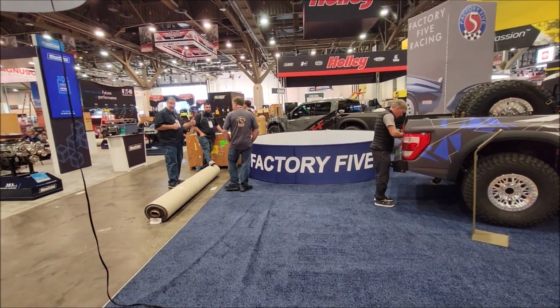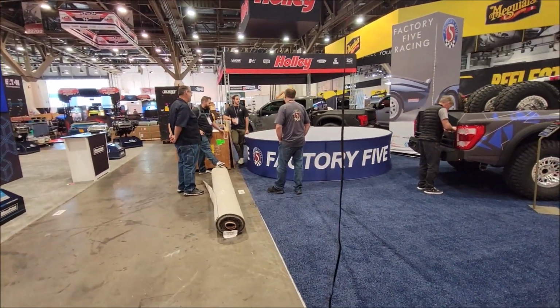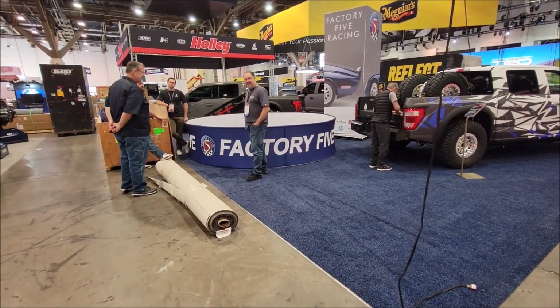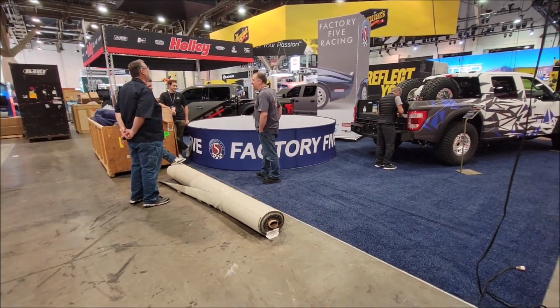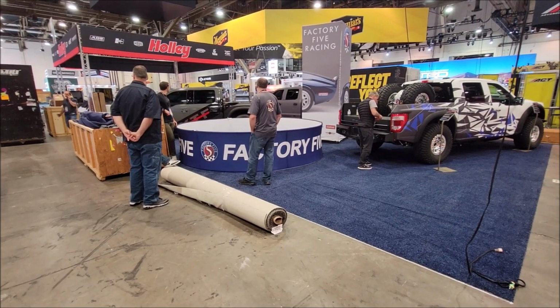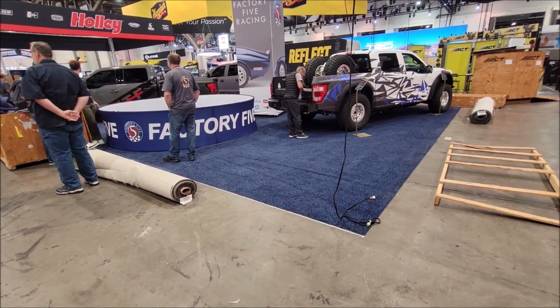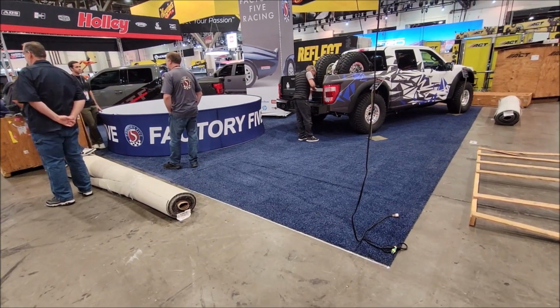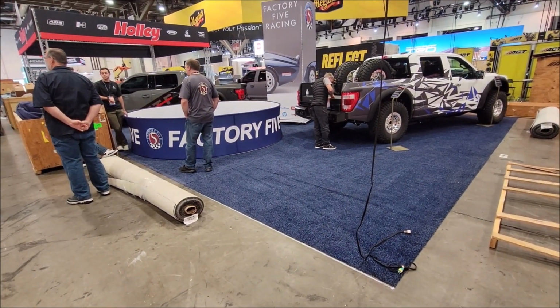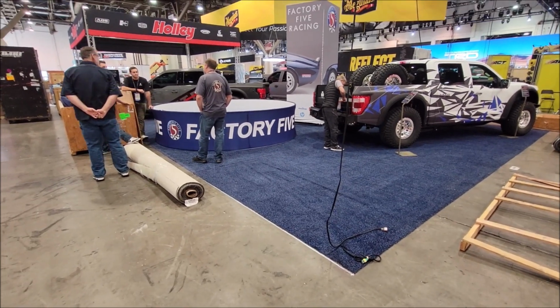And the Factory Five crew. There they are. And we're still waiting on the sign to get lifted. Yeah, I gotta hang up the sign. It's supposed to go up there somewhere. It's one of the last ones up, but anyway, that's the booth, and right where they're all standing, there's going to be the hot twin turbo hot rod, so we'll get a picture of that. They just rolled in from Phoenix last night, so stand by.